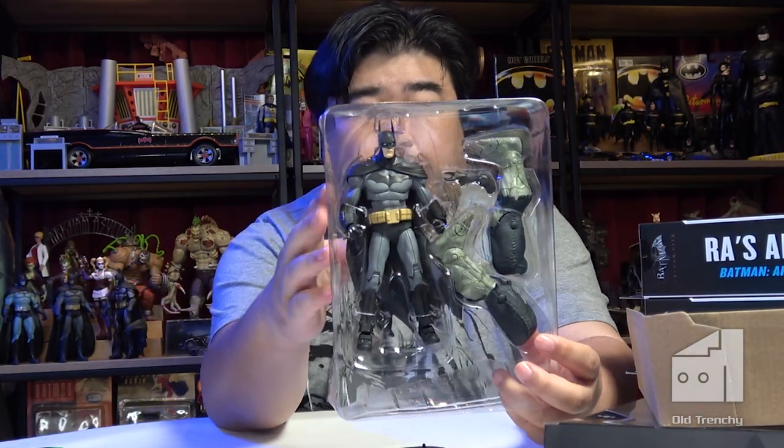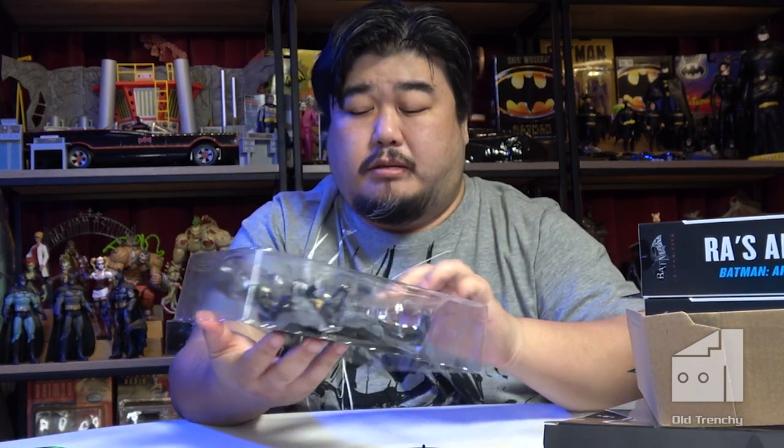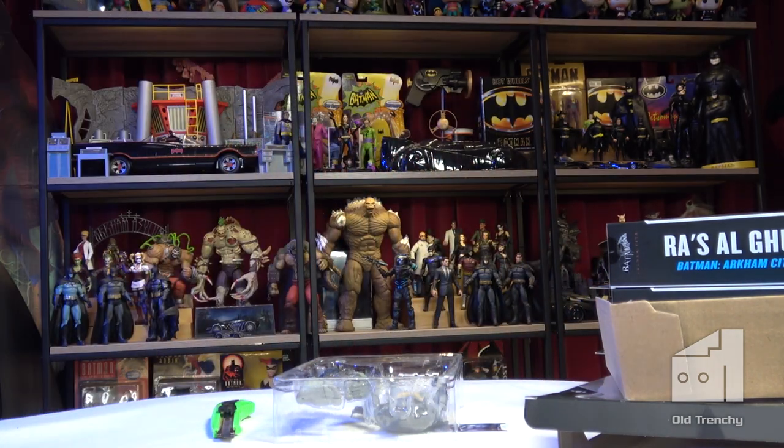And so, yeah, we've got Batsy still in the blister, in the plastic. Scissors are going to be easier. Going to be right back. I should really get some of those little snippers, but I just haven't got around to buying them.